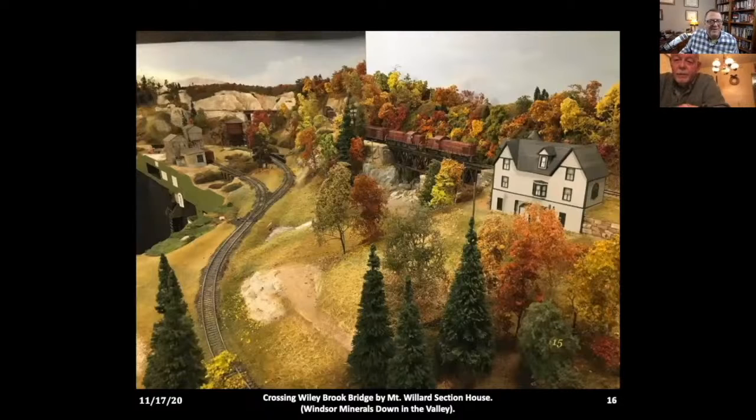Now we're coming from, you can see in the back is where the girders were. We're coming now where Gene made all those beautiful trees. And we're coming down towards Willie Brook Bridge and the Mount Willard section house. I looked at a lot of pictures of this. I finally found a picture of the Willie Brook and put that in, using the same technique I used for doing the cliffs up by the girders. I built the bridge there. It has the piers, and the bridge is actually separated exactly as in the pictures.